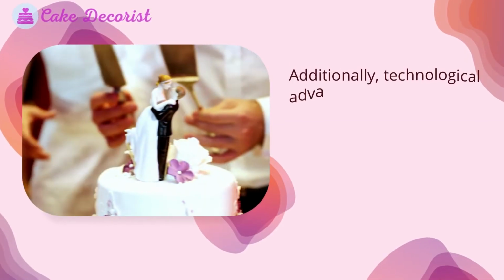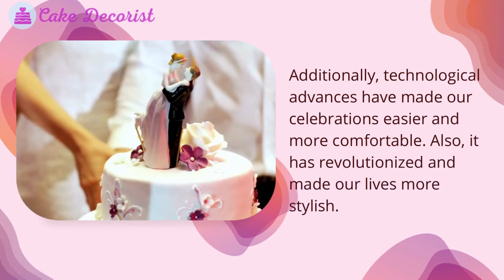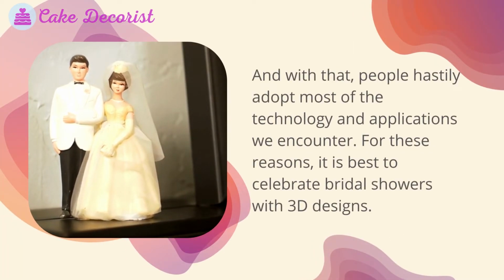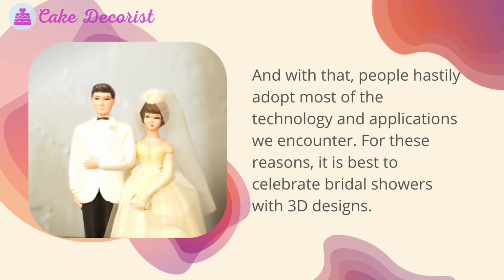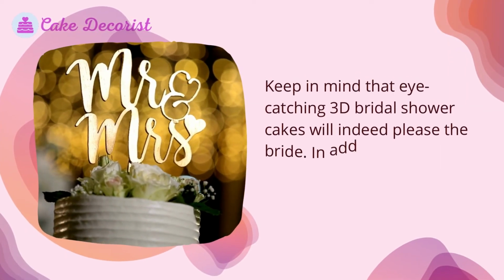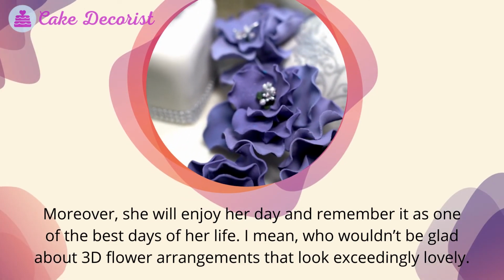Additionally, technological advances have made our celebrations easier and more comfortable. Also, it has revolutionized and made our lives more stylish. And with that, people hastily adopt most of the technology and applications we encounter. For these reasons, it is best to celebrate bridal showers with 3D designs. Keep in mind that eye-catching 3D bridal shower cakes will indeed please the bride. In addition to that, make her the princess of the day. Moreover, she will enjoy her day and remember it as one of the best days of her life.